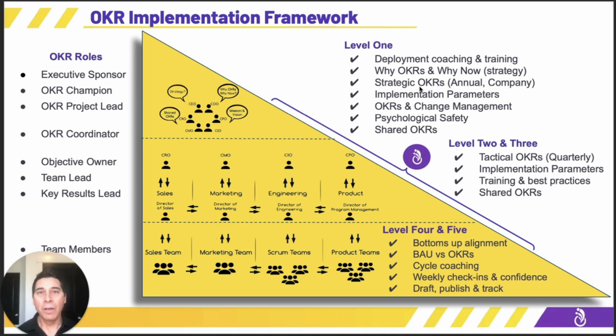Okay, so that helps us create those annual OKRs, those company OKRs. Okay, but then we're also talking about the implementation parameters, those 10 key questions. That's done at your C-suite as well. And then the emphasis on OKRs and change management, as well as psychological safety.